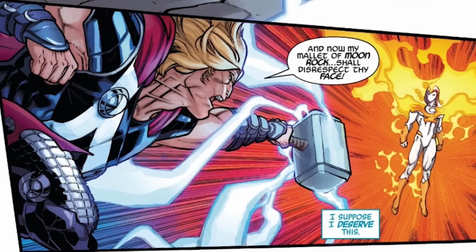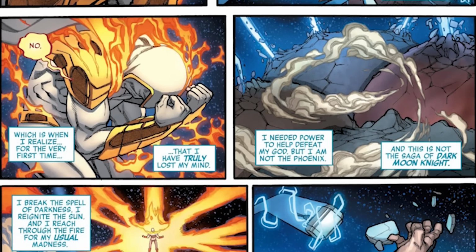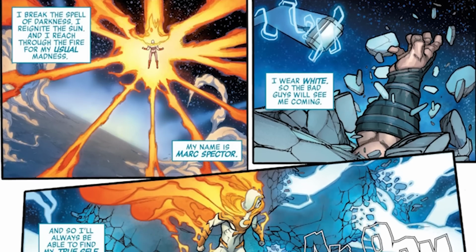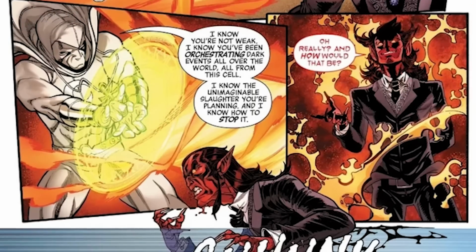Mjolnir, beats the snot out of Thor, and since Khonshu is the god of the moon, he summons a bunch of moons from different places in space and traps Thor between these giant celestial bodies. Now, the whole reason Moon Knight is doing any of this is because Khonshu told him to in order to defeat Mephisto in order to save the world, which Moon Knight easily does using an amped up Mjolnir to rip a hole through the Hell Lord.